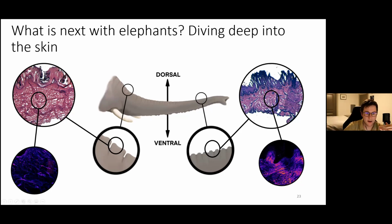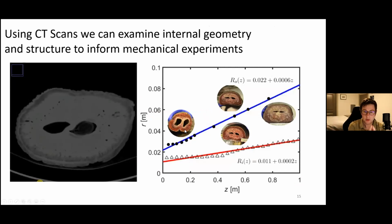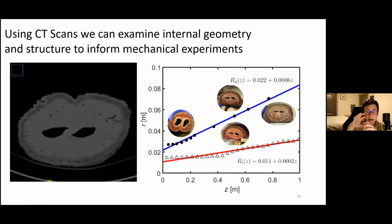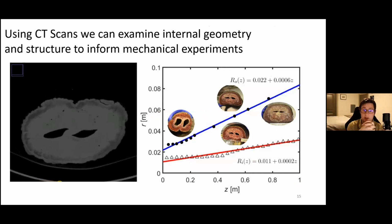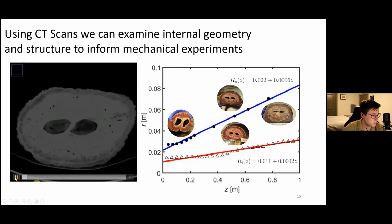And the answer is yes. When we look at the trunk's anatomy, they have these different types of muscles. They have muscles that help with their elongation. They have muscles that help change their radius. But at the tip of the trunk, you'll notice, so I'm going to go back to this. If you look at the cross section here, it's very circular. Everything looks nice, right? It's circular. It looks very normal no matter where you look.